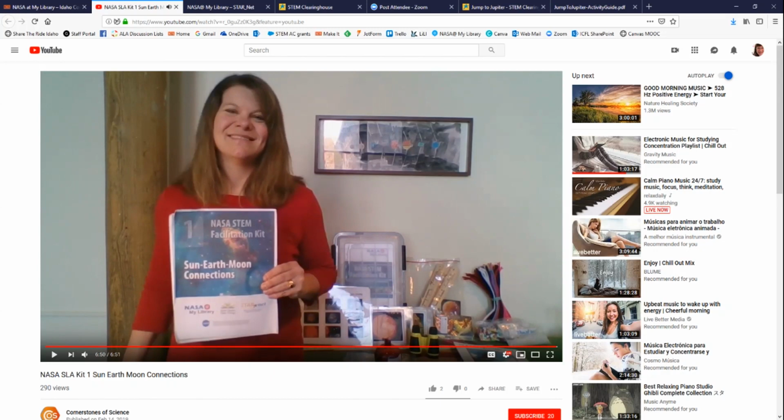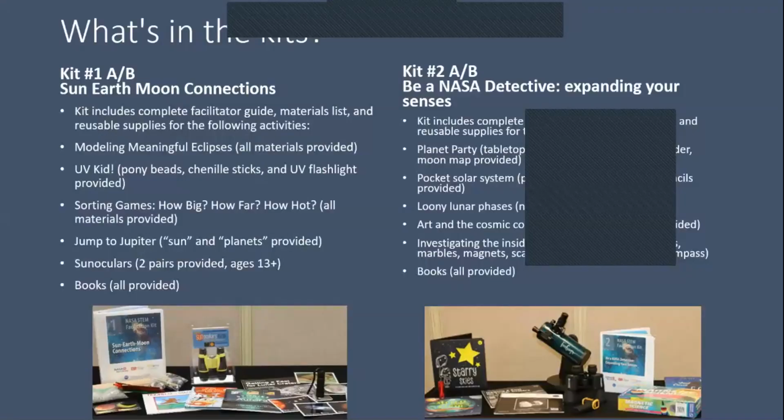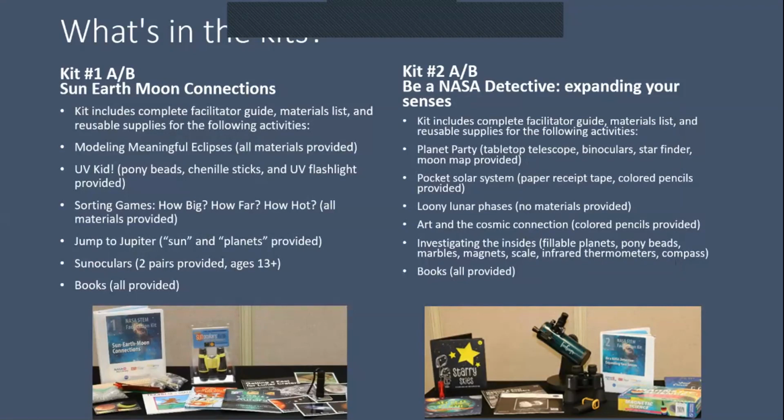All right, so that gives you a little bit of insight into what the kits have in them. Let me go back to my slides. So, any questions about what's in that first kit? Feel free to type them in the chat box, but I'll talk a little bit about what's in the second kit.